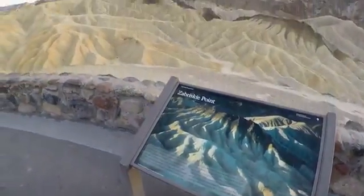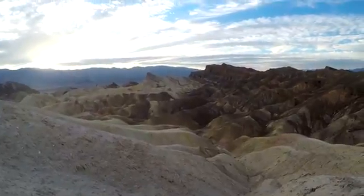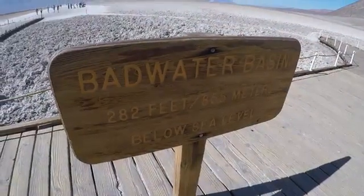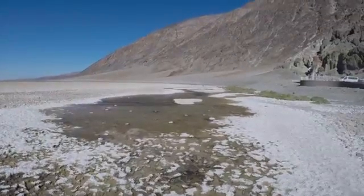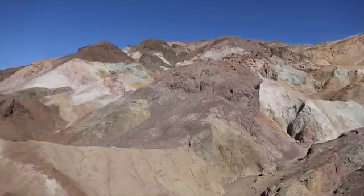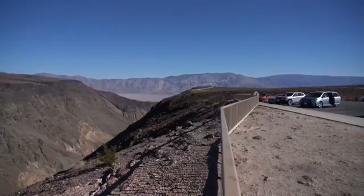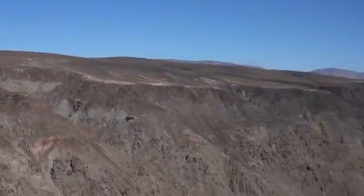Along the way, you'll pass Zabriskie Point, another stunning view in the park, before making it to the visitor center of Furnace Creek. From here, you can detour south to popular spots like Badwater, Artist Palette, and Devil's Golf Course, or continue on the route past Salt Creek and the Mesquite Flats sand dunes. As you make your way out of the park, be sure to stop at Father Crowley Point, which is known as Star Wars Canyon, and if you're lucky, you may even see a jet fly through there.